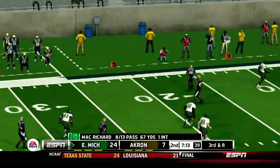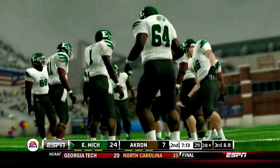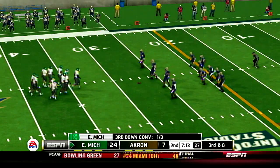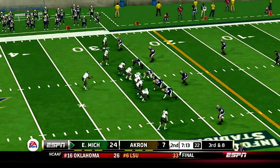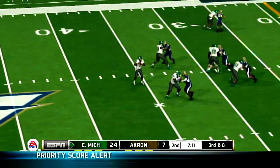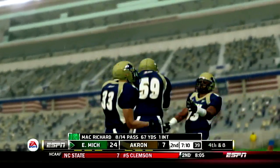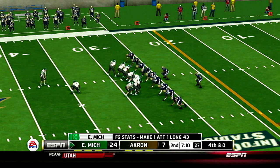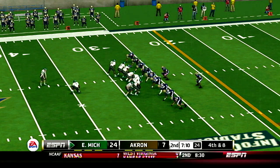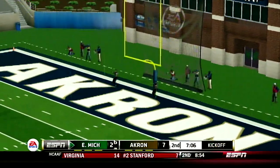Quick pass, tight end, and he wasn't ready for it. Third down, and they need to get it down to the 20. For the tight end, but they can't hook up. Robinson was the intended receiver on that play. That makes it fourth and eight. It's up, looks long enough, and he got it.